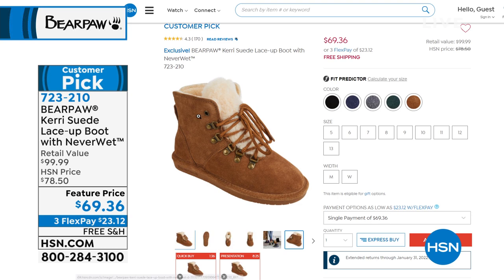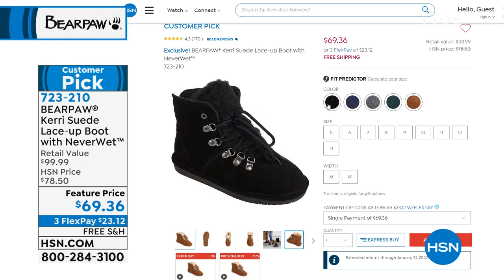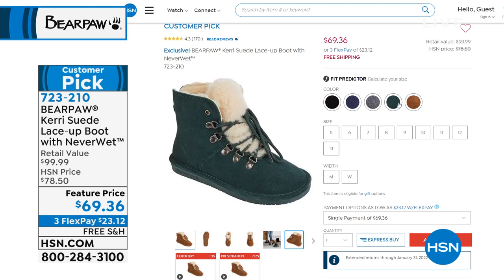Also medium and wide width. I love the look of that. Cadet, look how unique that cadet color is. It's a beautiful blue. It's a little bit brighter than a navy would be. And this one has a really neat kind of D-ring too with the laces. There's the black, charcoal. We also have the hickory, and there's the green for you.